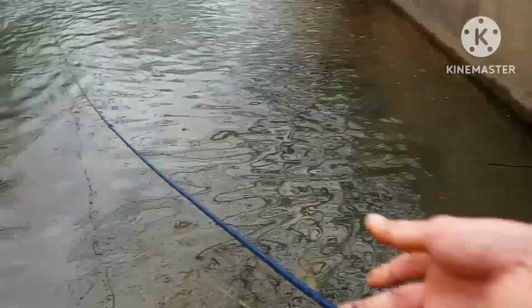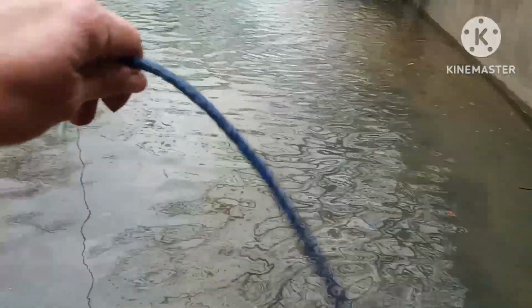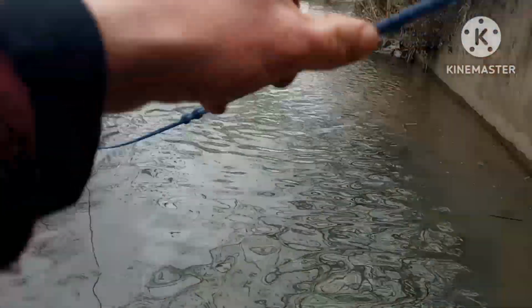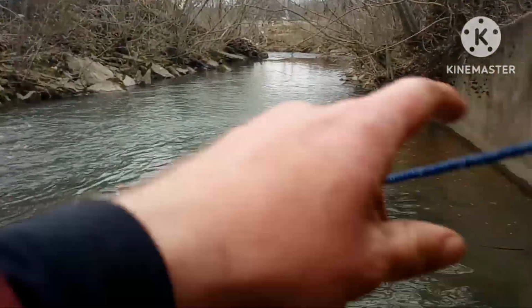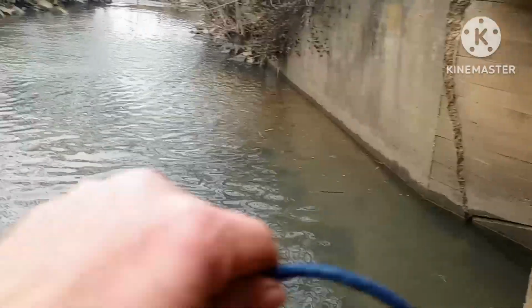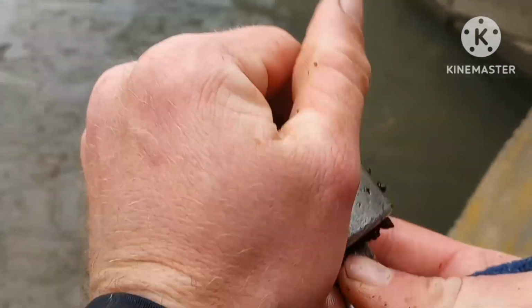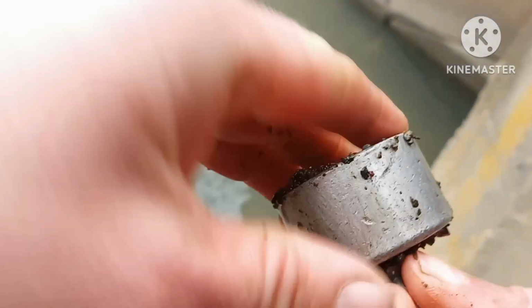Let's try maybe that way. And pick this up. So, see what we might pick up. Attach to a rock. It's very rocky. Just trying to do my due diligence. Chuck out a little bit here. Okay, do we have anything on there? Little scrimps of stuff.